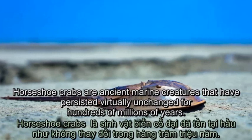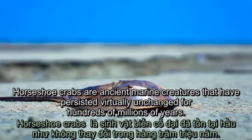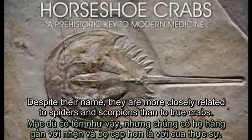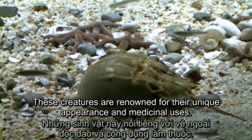Horseshoe crabs are ancient marine creatures that have persisted virtually unchanged for hundreds of millions of years. These ancient creatures have existed for over 450 million years, predating even the dinosaurs. Despite their name, they are more closely related to spiders and scorpions than to true crabs. These creatures are renowned for their unique appearance and medicinal uses.